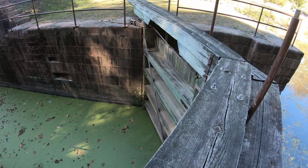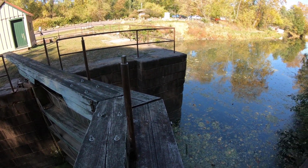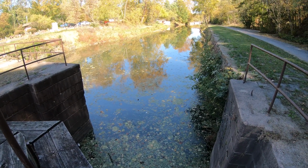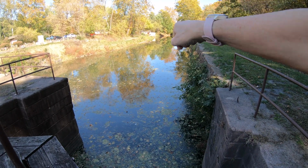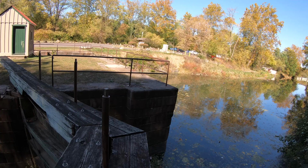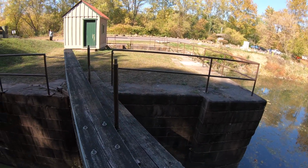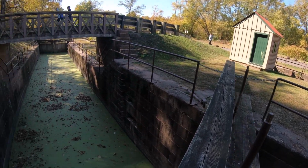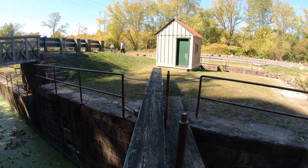So these are the actual canal gates. And you know, we're gonna walk down this way too, because I do see remnants of the canal over there as well. So this, as I may have mentioned before, has been restored. So it's actually a workable lock. I don't believe it's used for anything. It's pretty cool though, right?